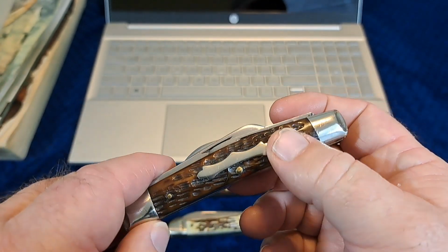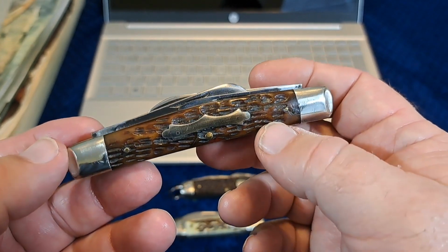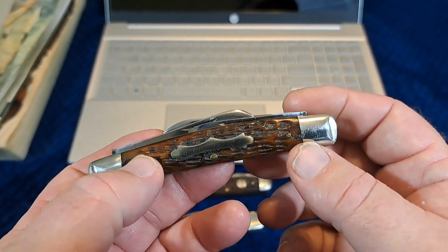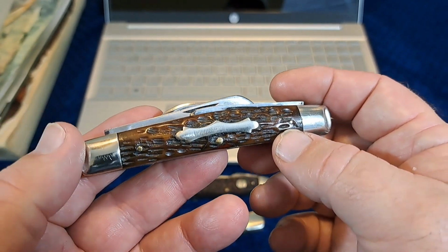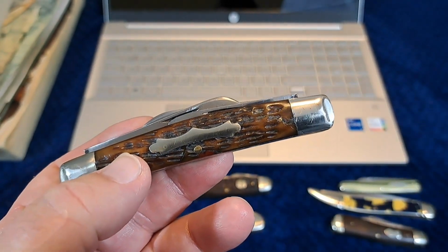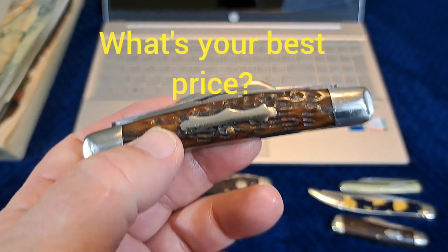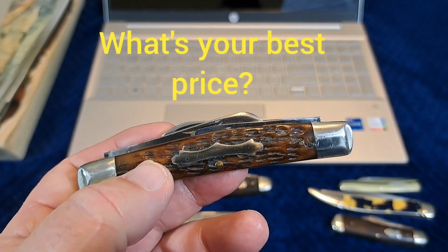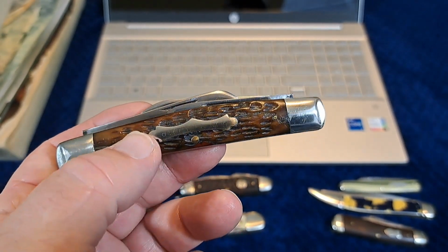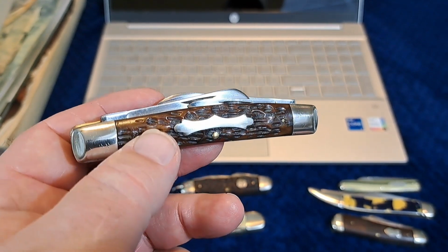They're going to come back and say, no, maybe they'll come down to $8, right? They'll say, I'd have to have $8 for that. And you come back with $6, and they may say, no, I'd have to have $8. Finally ask them what their best price is. Well, what's your best price on this knife? And they'll come back a lot of times and lower the price. If they stick to $8, you've already saved 20% on the knife.